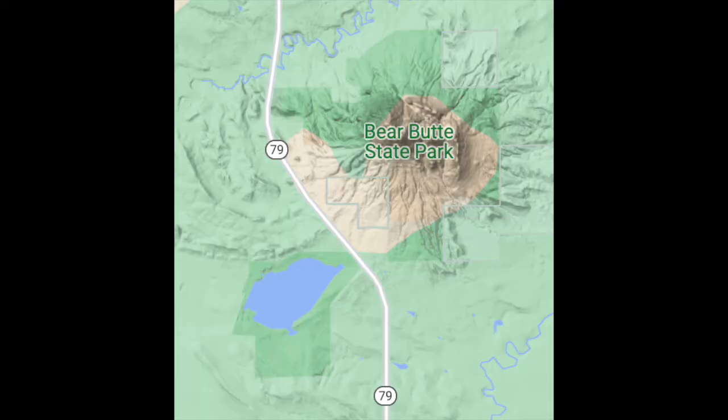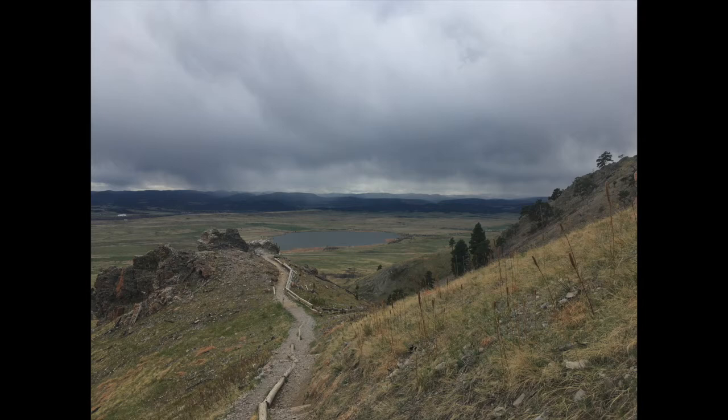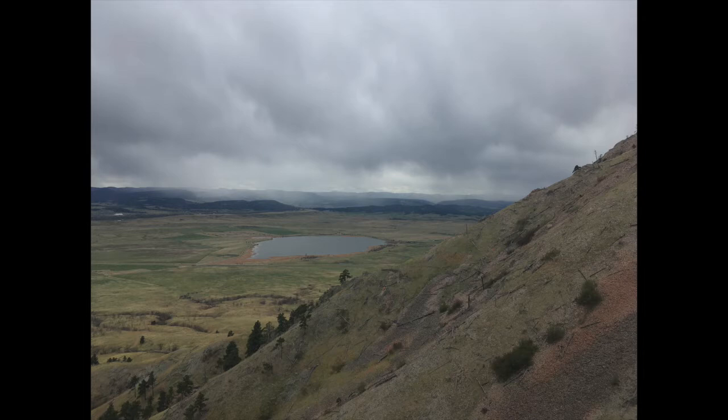Bear Butte is a 1935-acre park in Meade County, South Dakota, just outside of the Black Hills. The park contains over 8 miles of trails, with the main set being the 2.5 miles to get to the summit of Bear Butte itself. The top of the butte is over 4,400 feet above sea level and has stunning views of the surrounding grassland and the distant hills.